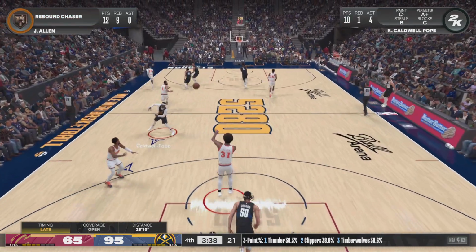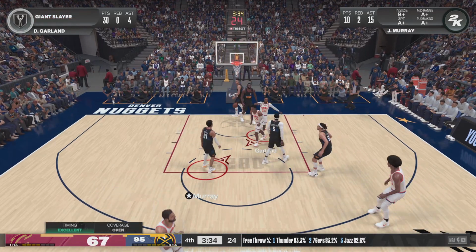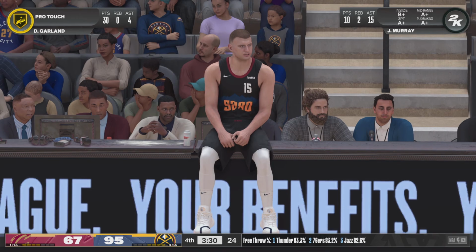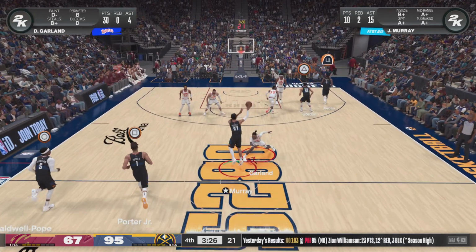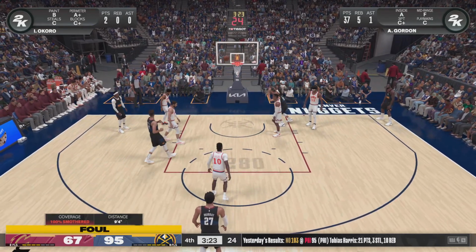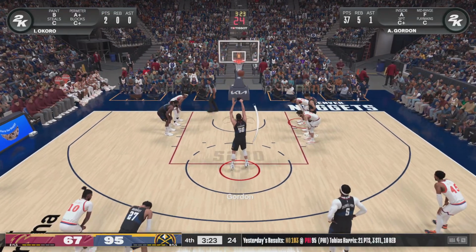They've asserted their will and have taken control on the glass. And Garland with the basket on the assist by Strus. Garland's got 4 points this quarter. He's done everything he can to give them a lift tonight, but it hasn't been enough. Here's Gordon. And a foul called on the way up. So he'll take two from the free throw line. That's his second personal foul.